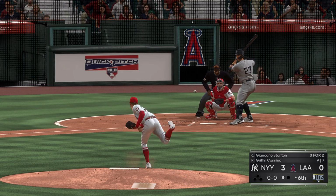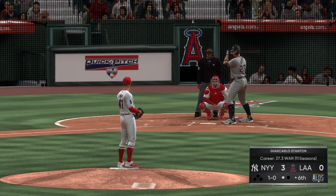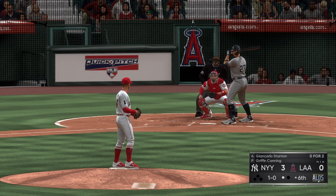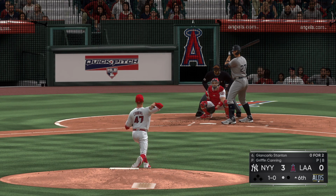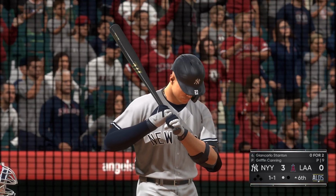Wheels and deals. Here's the first pitch. Giancarlo Stanton is the batter now as he looks at a ball, 1-0. And he'll try to check his swing here, but he'll have no such luck. It's strike 1.